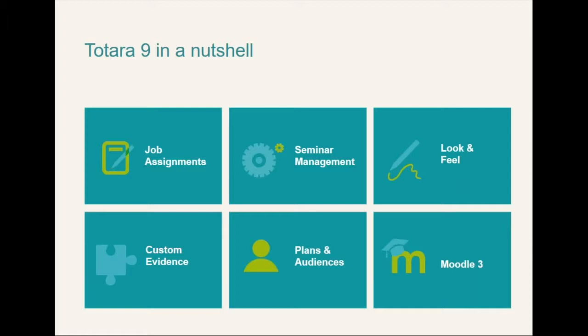We've got seminar management, which Totara veterans actually know as the face-to-face activity. Face-to-face has been rebranded to seminar management, and there have been a number of enhancements done. The end result is a really robust way to support face-to-face or classroom training in an organisation.